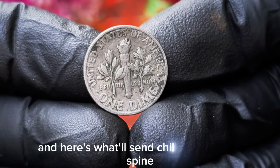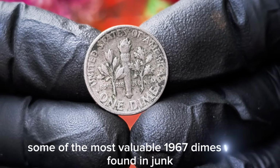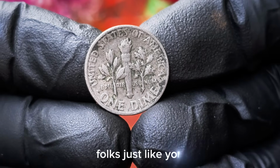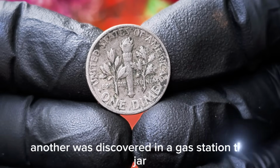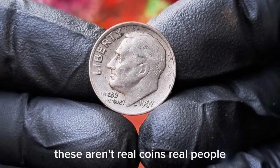And here's what'll send chills down your spine. Some of the most valuable 1967 dimes were found in so-called junk silver bags, pulled from coin rolls by everyday people, folks just like you. One retired gentleman found one in his grandchild's piggy bank. Another was discovered in a gas station tip jar. This isn't some fairy tale. These are real coins, real people, real money.